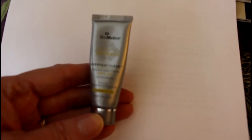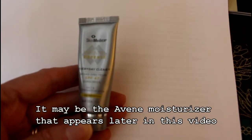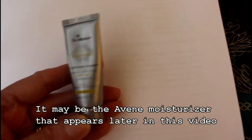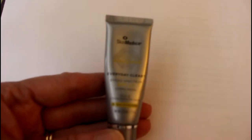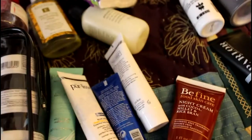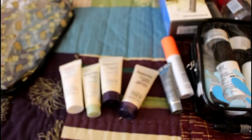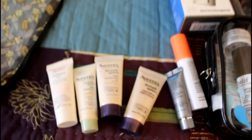Oh, there's one other thing, but I can't find it. And I'll just tell you about it. This is from Skin Medica, and this is the Everyday Clear, and it's basically a cream with sunblock. I'm going to go over, first I'm going to just show you the stuff I'm going to be bringing by panning the camera around, and then I'll pick each thing up and just get a good picture of it.